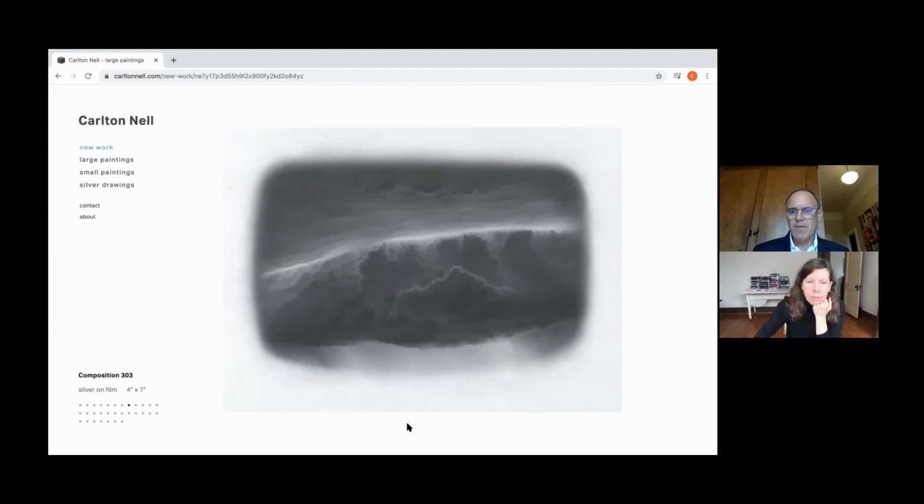These are not on paper, so I think they're going to be a little more archival. They should be, and the silver should be fairly archival too. These are on drafting film, so that they're not quite as delicate as a drawing on paper. But the film also offers some opportunities for depth and things that I like, particularly with this cloud subject matter. And the clouds, these are very small.